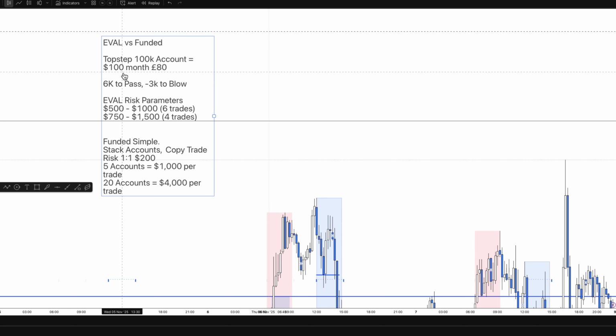So these are the risk parameters. Evaluation, to get to 6k, we're going to risk 500 to 750 and pass this evaluation in 6 or 4 trades. So in 2 weeks, I'm trying to pass this in 2 weeks. So last week we're up 2,600, so we're almost halfway there using this model.